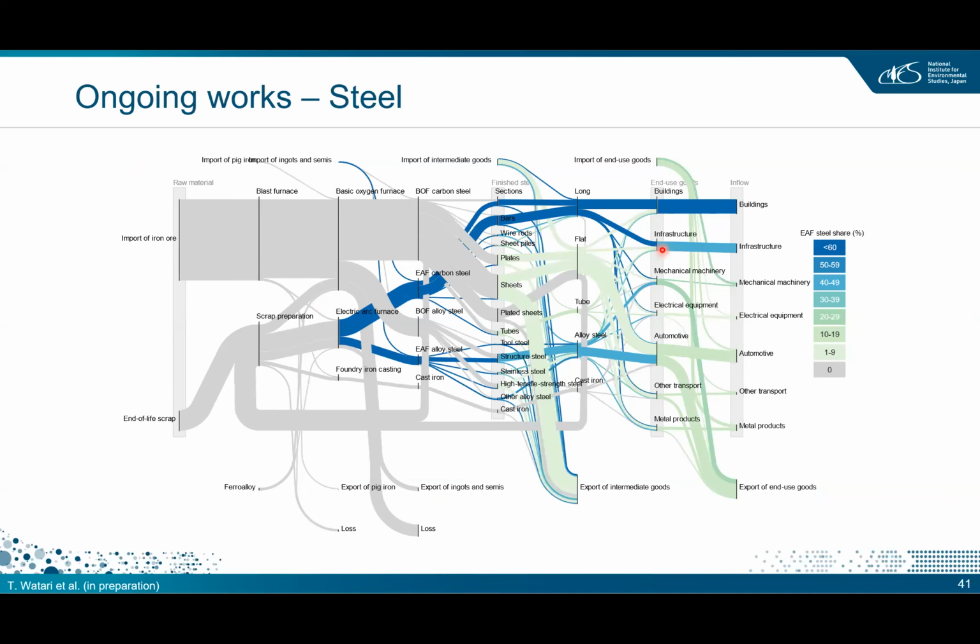This is an example of some ongoing work on Japanese steel flows, where we are trying to better understand material flows in a zero emissions future by representing detailed product grades and demand sectors, as you can see. With this type of analysis, we are trying to identify key intervention opportunities from a demand side perspective and build better cooperation between material suppliers and material consumers to support collective action. We hope to share the results of this work in the near future.